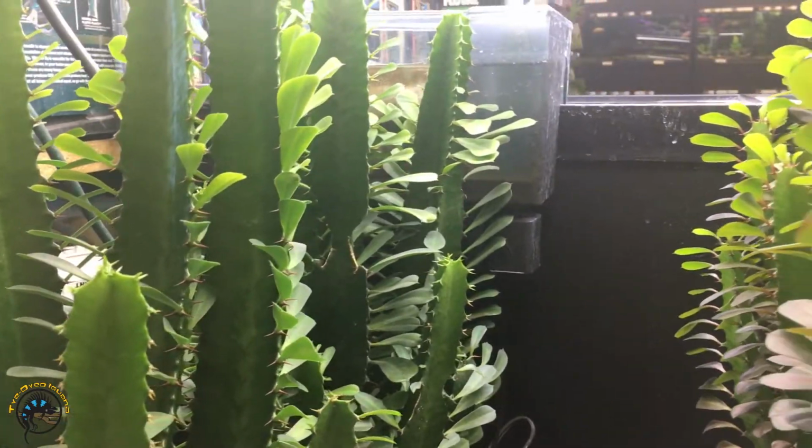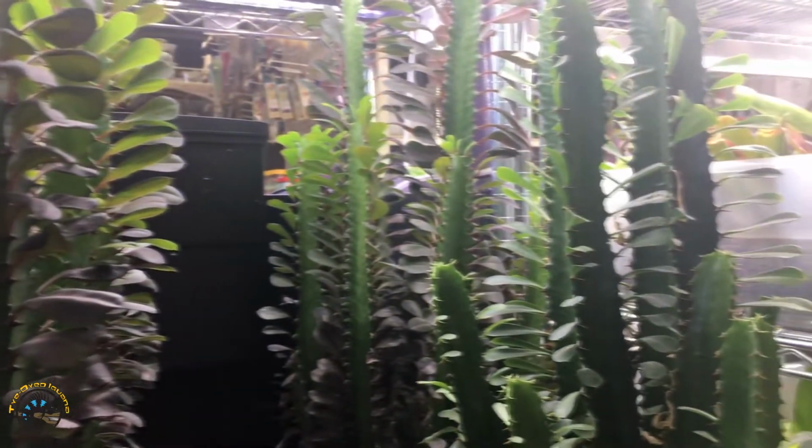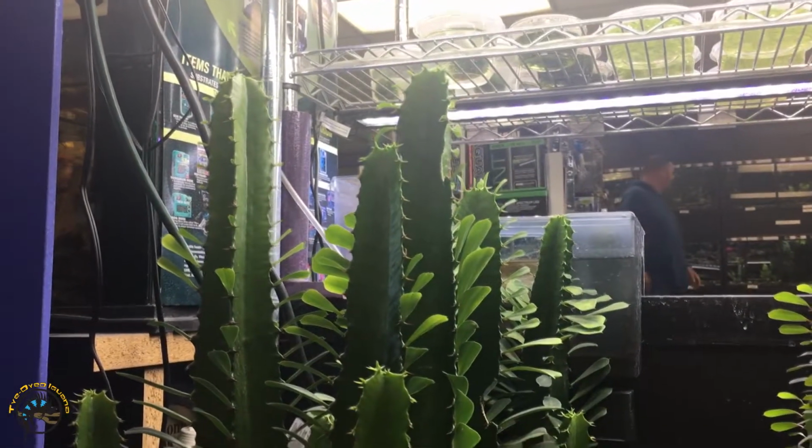So yeah, that is the last of our weird plants. We hope you enjoyed looking at some of these, and maybe you guys will come in and check them out. They make great gifts for people who like plants and want something a little bit unique.